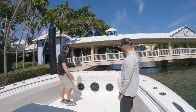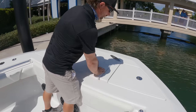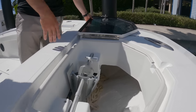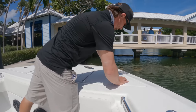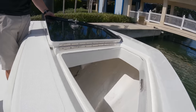Moving forward, the anchor locker is pretty simple. We did three hatches across it, but it's just one huge compartment inside here. So you have a spot here for your anchor. Obviously, you can do an option for a windlass. And then on the sides here, you have more side storage for any more dock lines or anything else you need inside the boat. It's a pretty large area up inside there.